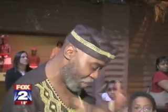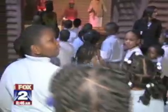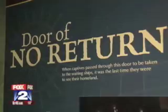The 22,000 square foot tour features actors. And this lets everyone know where they are from, simply by looking at what they are wearing. As well as stunning exhibits moving you from African villages. Please, everyone, follow this way. To the dark days of slavery and through what was called the door of no return.